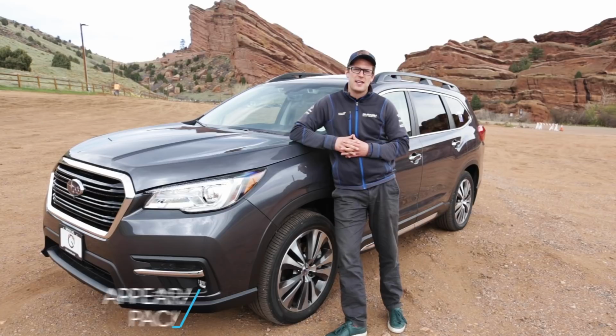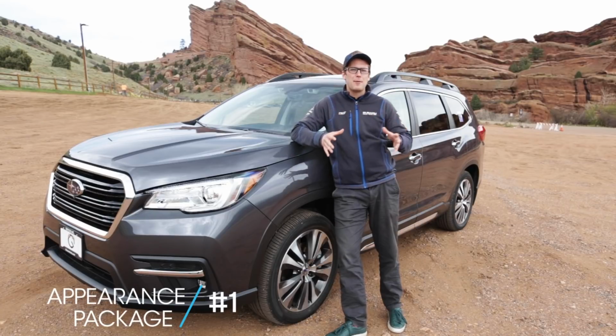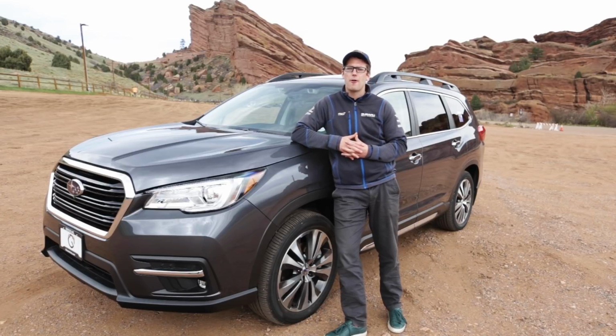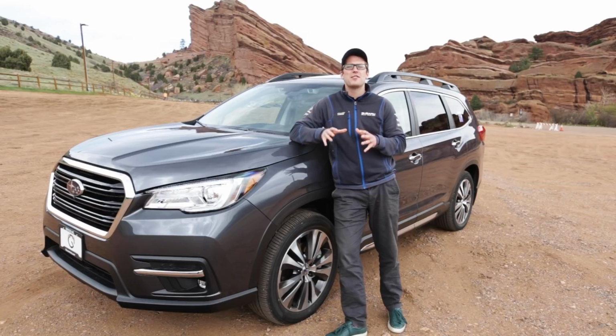So number one, the look of the vehicle. Now, the segment of 3-row SUVs, 7 and 8 passenger cars, is really taking off. A lot of automakers are making vehicles like this that are competing with one another. For example, the Chevy Traverse, the Honda Pilot, the Toyota Highlander, very, very competitive segment now.